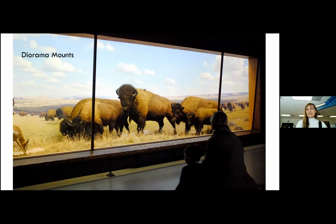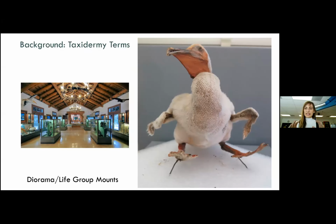And sometimes these full body mounts, when they're in dioramas, they've been kind of built into that foreground material and you wouldn't be able to remove them. But then other specimens, maybe you are able to remove them. And this little pelican chick is from the Fishing Bridge Museum at Yellowstone National Park. And it was removed from one of the cases.